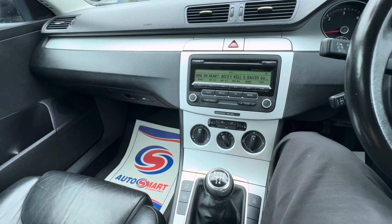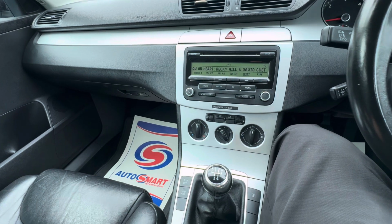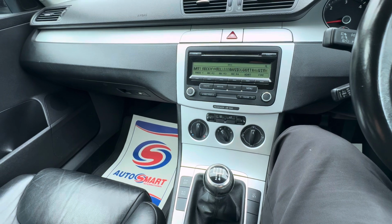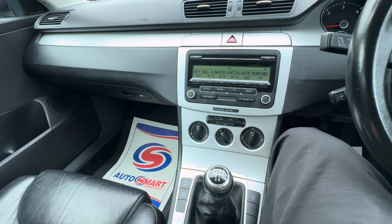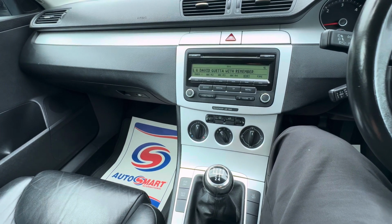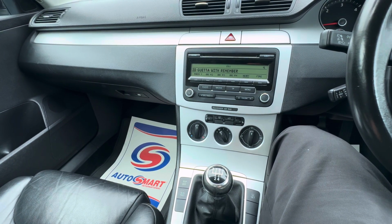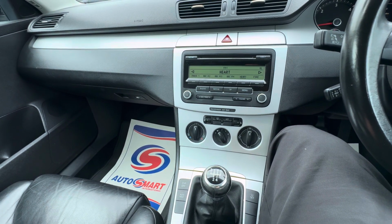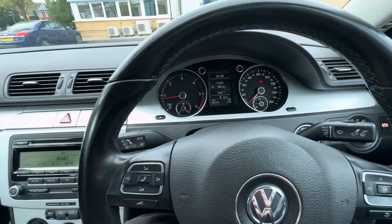Like I said, the car drives absolutely beautiful. On the outside, it does have a couple of minor little scratches here and there, but then again, it's 2009. Where do you stop being, I don't know, overly pretentious about how the bodywork looks? Because it's an old car. It's like a 15-year-old car now. It is 15 years old, isn't it? Yeah, it's a 15-year-old car. It's only done 66,000 miles.